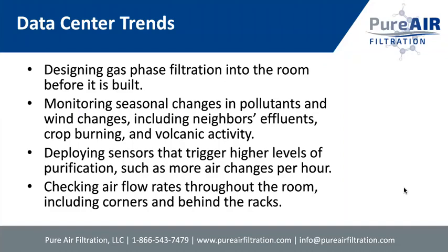So a lot of our products are being retrofit into existing data center systems, but certainly the trend is designing gas phase filtration into the newer rooms that haven't been built yet, but are being designed or are being built right now. So we're being called in the very beginning part of the process to discuss how we can have our media and airflows pushing the known contaminant gases through our media as the room is being designed.